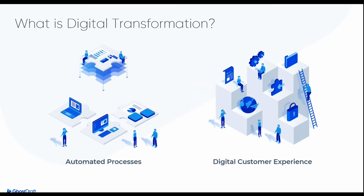So, what is digital transformation? We often hear this phrase, but what does it mean for the insurance industry? Simply put, it's using technologies to automate processes and create digital customer experiences to meet changing business and market needs. But digital transformation isn't a one and done project. Instead, it's an evolution and it takes small steps to win.